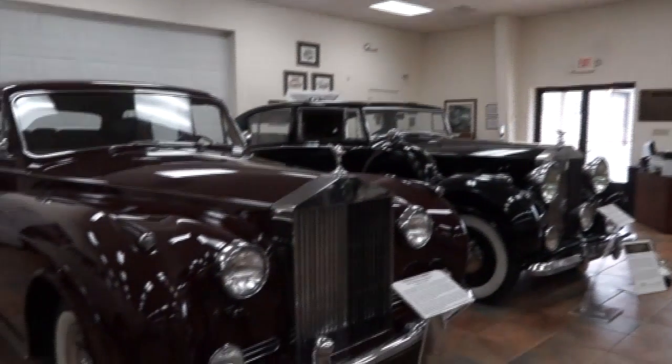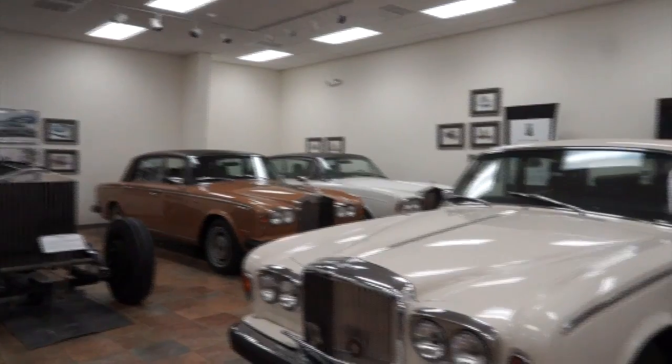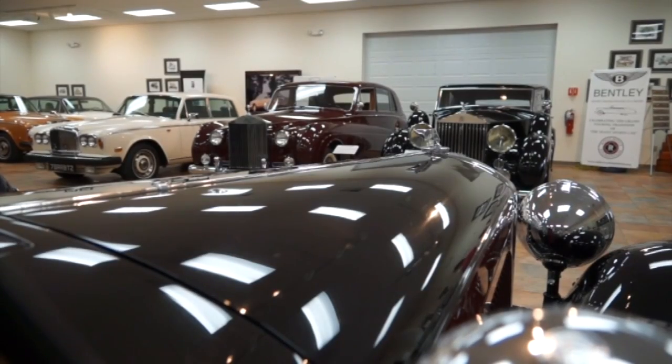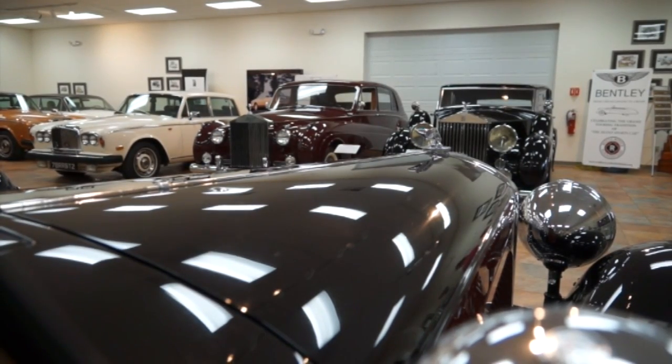The museum space now totals 16,000 square feet. The club has always welcomed Bentleys and their owners, and it should be noted that they are the only club to welcome all eras of Rolls-Royce and Bentley motorcars.